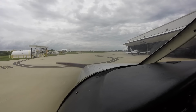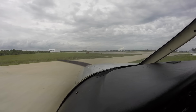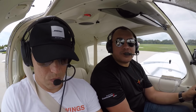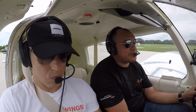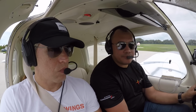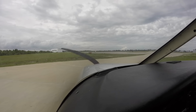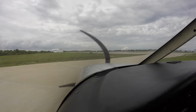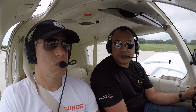Okay, Pompano Ground, Cherokee 40718. Cherokee 40718, Pompano. We have information Whiskey. We're currently at spot 5. We'd like to taxi to the active for a northwest departure. 718, runway 10, taxi via Mike Lima, cross runway 6. Via Mike Lima, and we're cleared across runway 6 for 40718.